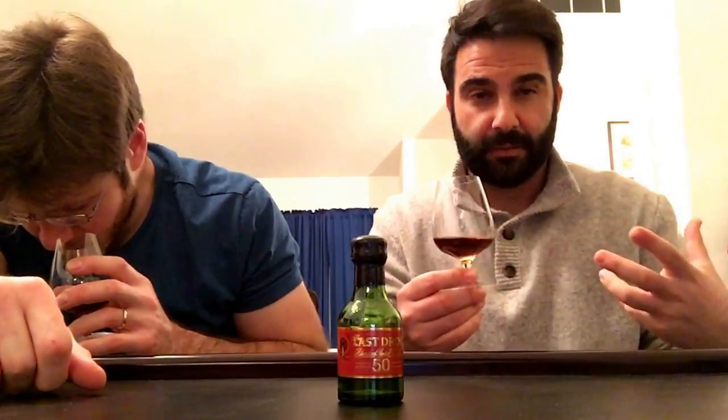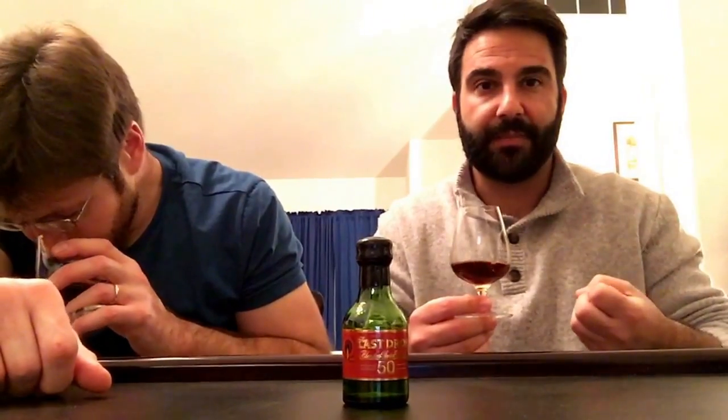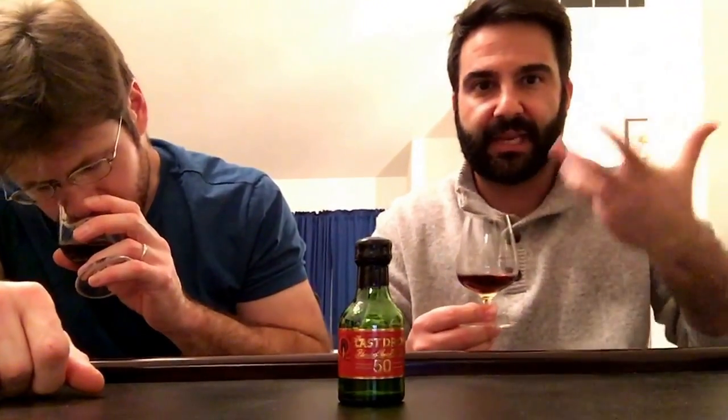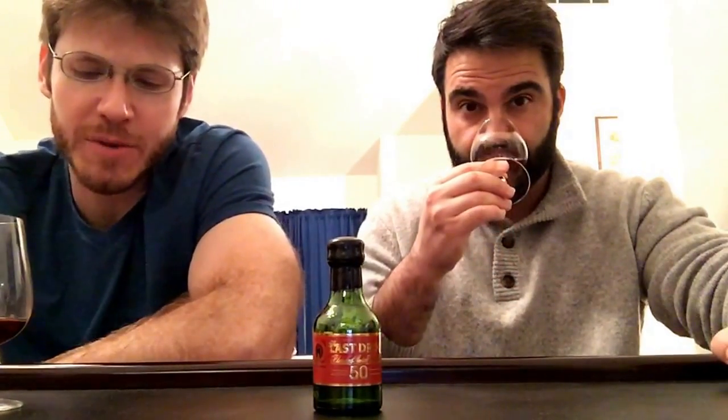My fear, before I've tried this on the palate, is it's going to be too drying, too many tannins from the wood, but we'll see. We haven't tried it on the palate yet. But right now, this is up there with the very, very best sherried whiskeys I've ever known. Because that's when it gets so complex.